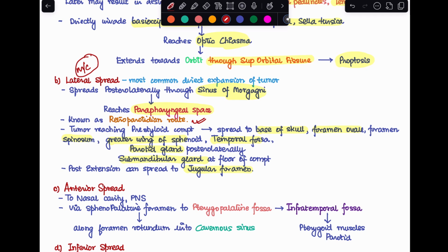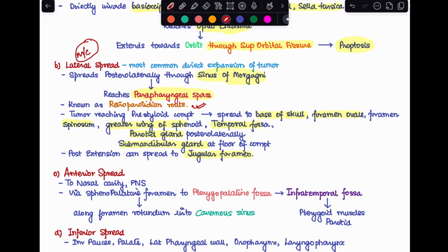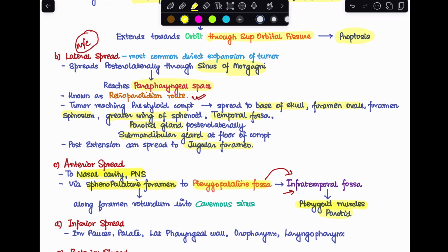Next, think about anteriorly. The nasopharynx lies posterior to the nasal cavity and the paranasal sinuses. So, anteriorly, if it spreads, it will involve the nasal cavity and the paranasal sinuses. And we also have the sphenopalatine foramen. So, via the sphenopalatine foramen, it will reach the pterygopalatine fossa. And we know that the pterygopalatine fossa is connected to the infratemporal fossa. So, from there, it will spread to the infratemporal fossa, and once it does, it will involve all the pterygoid muscles and the parotid. So, this is the anterior spread of nasopharyngeal carcinoma.